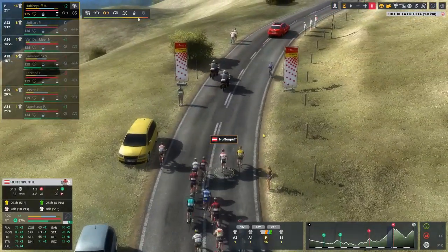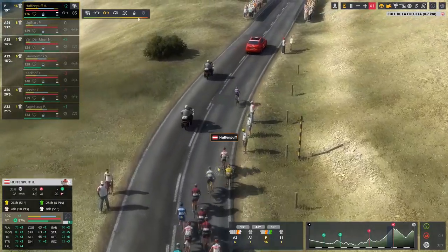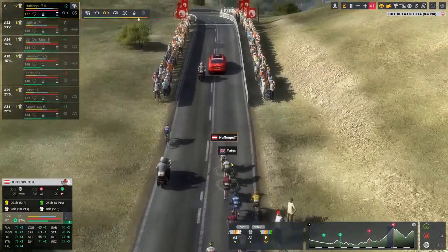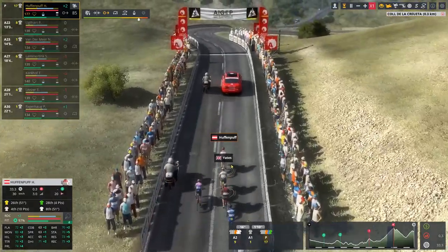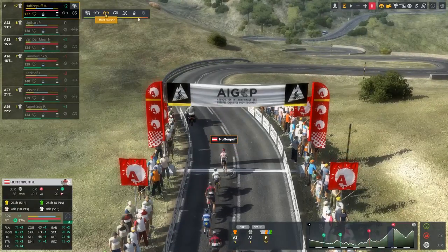So, final kilometer coming here now. Still just this rider up front now. We can pull him in. And see. Yates is there. Is anyone trying anything? I think we can just pull across. Yes. Yes, we can. Alright, there we go. Beautiful.